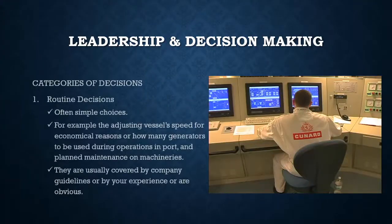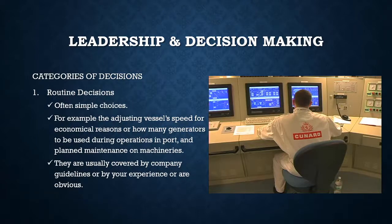Categories of decisions. Number 1. Routine decisions. Often simple choices. For example, adjusting the vessel's speed for economical reasons, how many generators to be used during operations in port, and planned maintenance on machineries. They are usually covered by company guidelines or by your experience or are obvious.